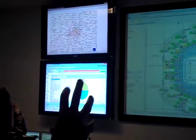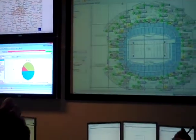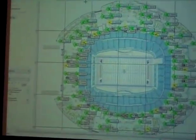And what are we in here? Some kind of command room? So this room is our network operations center. It's basically the brain trust of the entire organization here. And what we're looking at on these screens are our internet access, and this just happens to be our wireless access points on one of the levels.